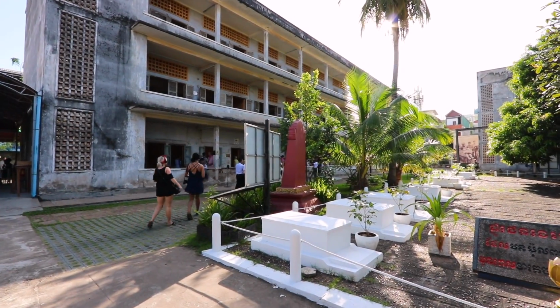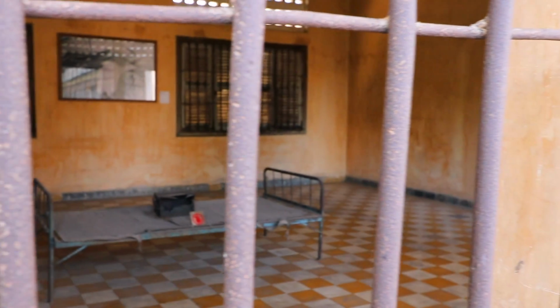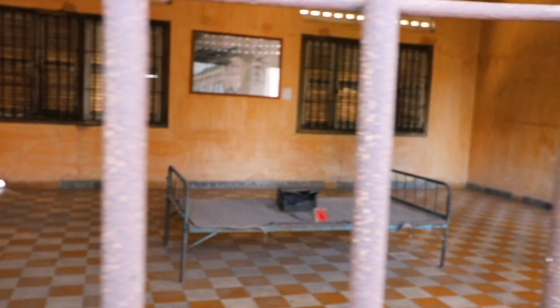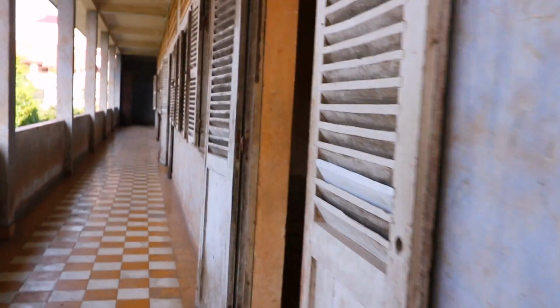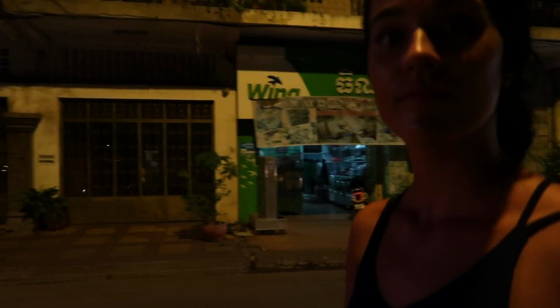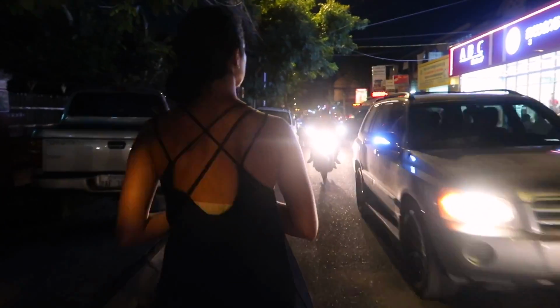This used to be a high school before Pol Pot turned it into a prison where he tortured and killed Cambodians. There is so much to say, but to not make this too dark, I'll end it by saying they killed over 2 million people and only a few people survived. The best thing you can do for Cambodia now is to visit. It has a lot to offer regardless of its dark past.